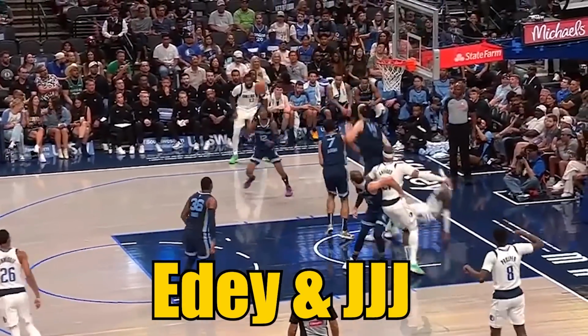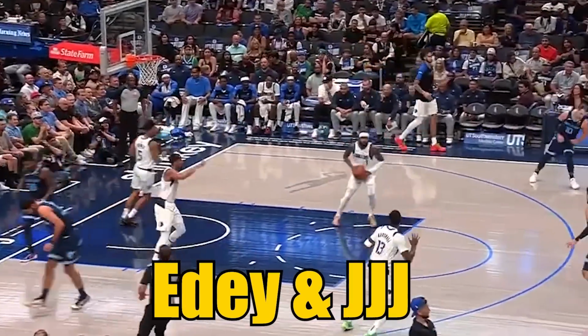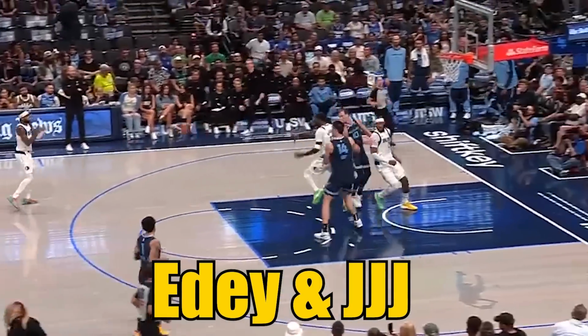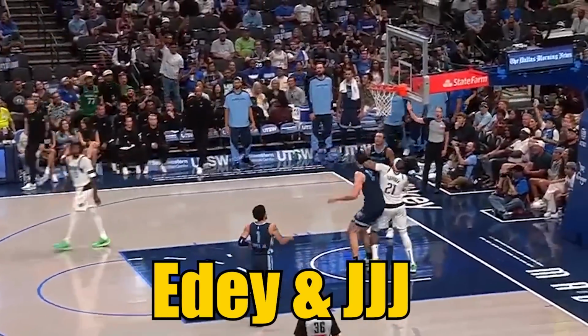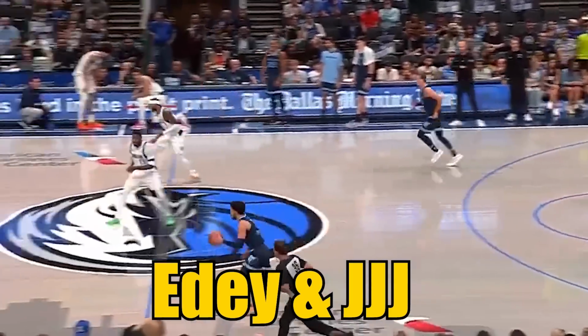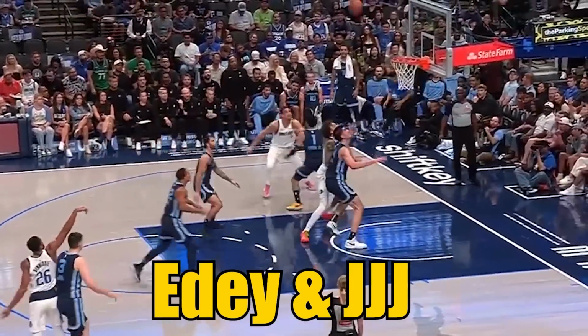Pair that with Jaren Jackson, who's already established himself as one of the league's best defenders, and it's clear this duo will make scoring in the paint nearly impossible for opposing teams. Jackson just won Defensive Player of the Year, and now, with Edey backing him up, the Grizzlies' defense is going to be even scarier. On offense, the two complement each other in a big way.